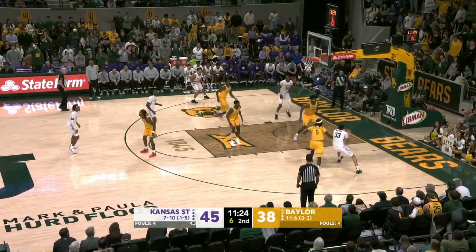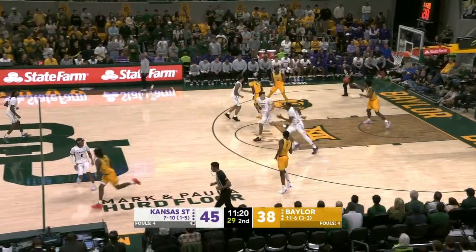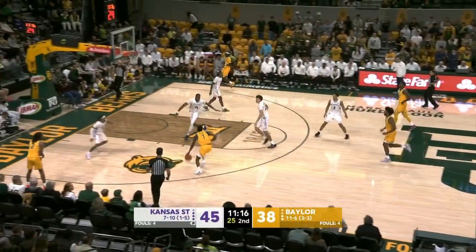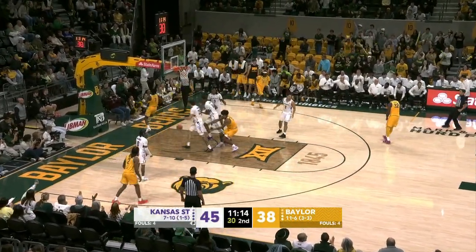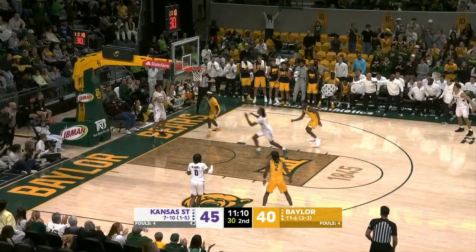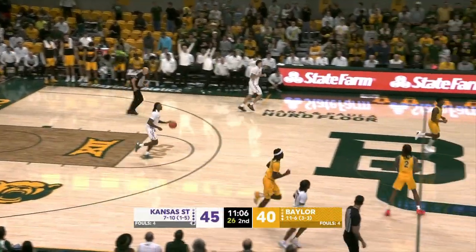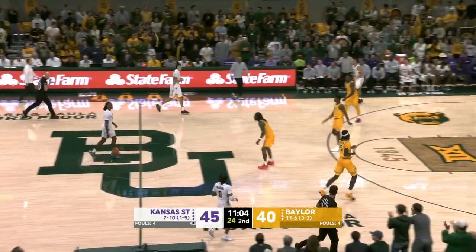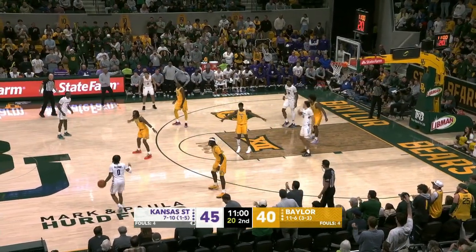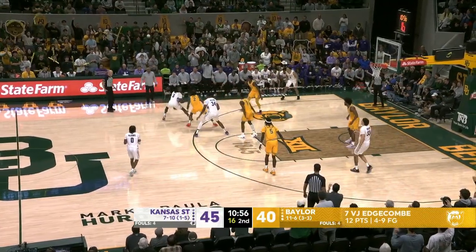1-3 zone for the Bears as Hawkins penetrating, throws it up at the rim, and it's pulled down by O'Meara. So Baylor gets the stop. Can they get a bucket? Edgecombe rising up, high flying with the finish. One of those type of players, if you let them get set, it's lights out. He had the option to dunk that, but he took the finger roll. But you see why he is a next level talent just waiting to happen. You can feel the momentum starting to build for Baylor.